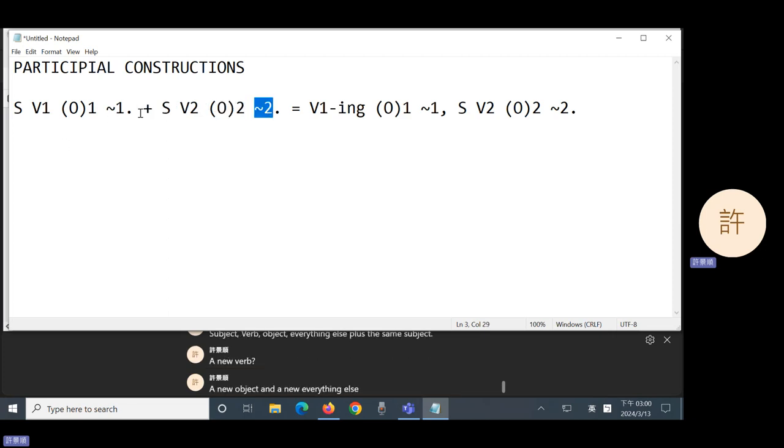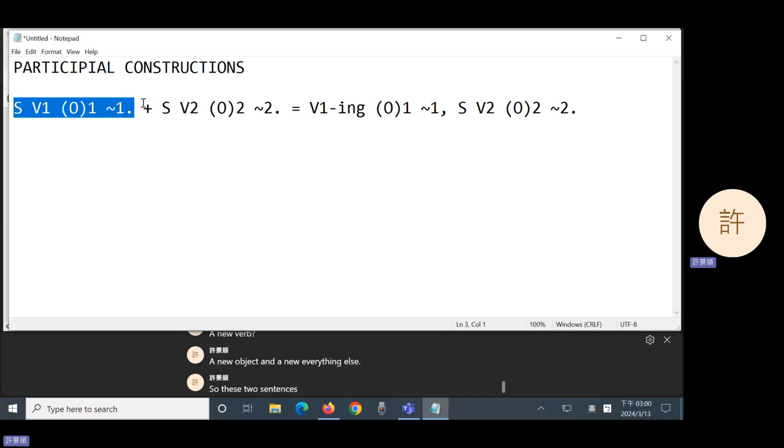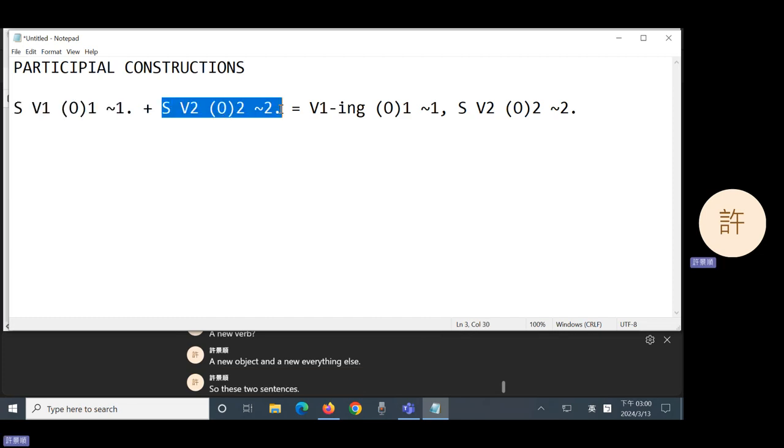So these two sentences have the same subject. And these two sentences are related in some way. I'll talk about that a bit more later. You can combine these two sentences.